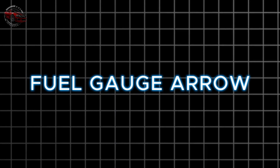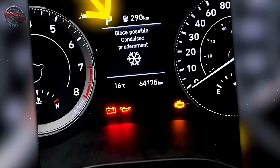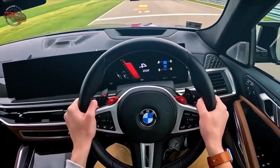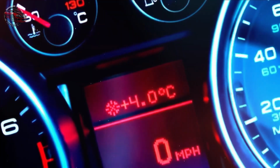Fifth secret, the arrow next to the gas gauge. On the dashboard of every car, there is a fuel level indicator, but next to it, almost always, there is a small triangle or arrow. Have you ever wondered what it means? That symbol indicates on which side the gas tank cap is. It might seem like an obvious detail, but believe me, millions of drivers don't know it.